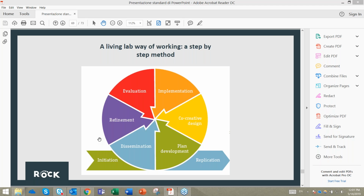And finally, the last phase, which is not always the case, but should sometimes be also, is the replication phase. So this refers to the reproduction of the developed innovation in other relevant urban contexts. This replication should, of course, be adapted because the context and the lessons from the Living Lab implementation differ from one area to another. So this was, in a nutshell, the 8 steps to the Living Lab way of working.